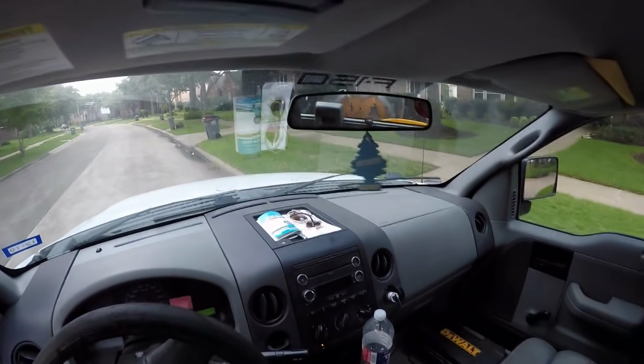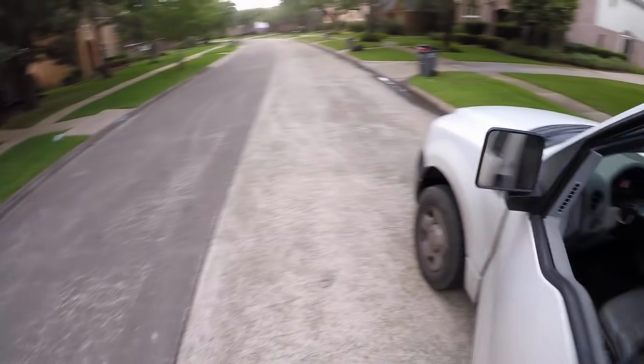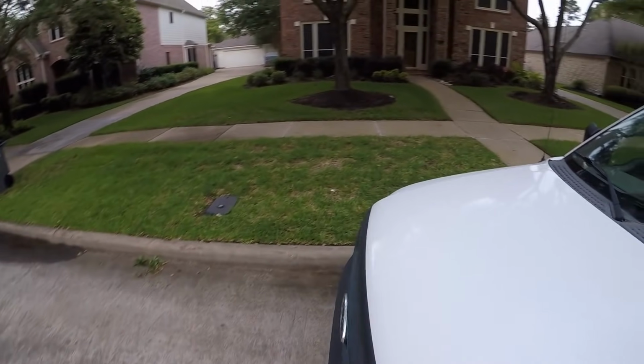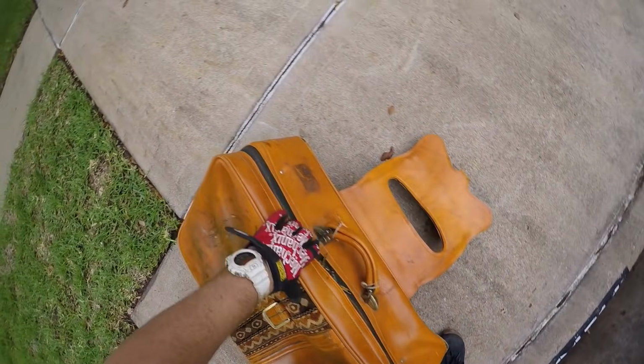There's an interesting looking bag. Check her out. Look at this old thing. It's full of stuff. Oh, it's full of stuff. We'll go through it here.